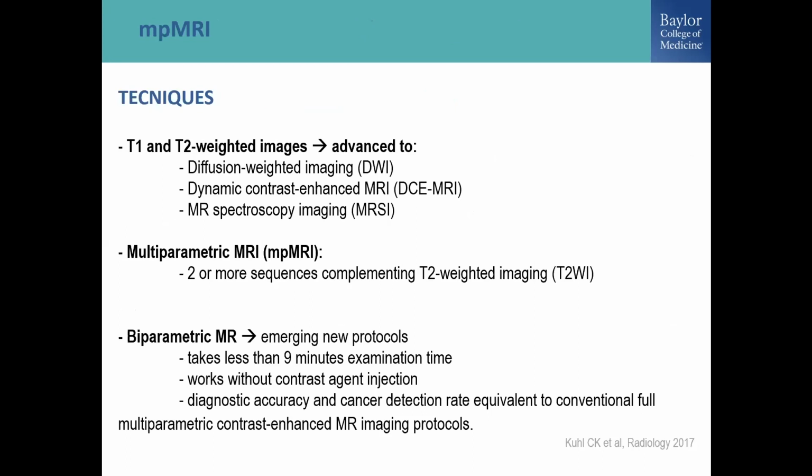In terms of techniques, MRIs are done in the T1 and T2 weighted images, and there's advanced sequencing using the diffusion weighted imaging, the dynamic contrast enhanced, the DCE, and also spectroscopy. The multiparametric MRI is when two or more of these different sequences are complementing a T2 weighted imaging to provide the reading and evaluation of a prostate. Modern emerging new protocols are suggesting that only two additional sequences are necessary, and this is being called a biparametric MRI. The advantages are that it would take less time, it would preclude the utilization of IV contrast injection, and it would preserve the same diagnostic accuracy and cancer detection rates.